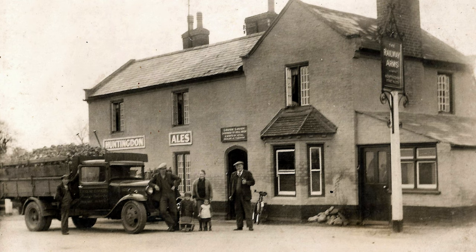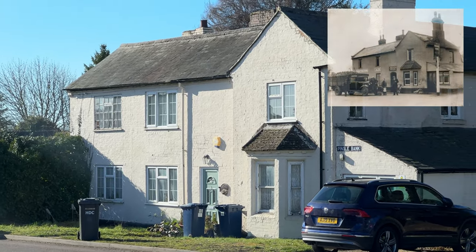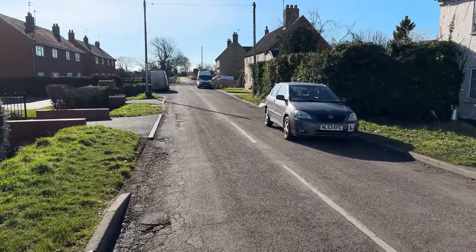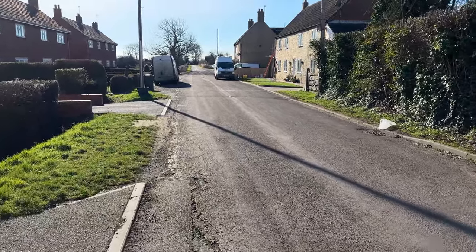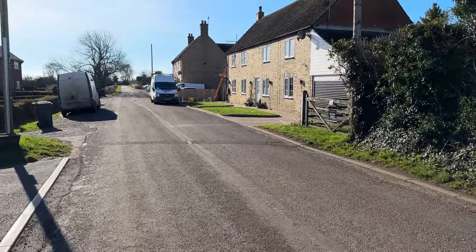I put up an old picture of, we're just coming out of Holme now, but there's a picture of a pub here. It used to be the Railway Inn. Closed in the 1950s, I believe. Great old photograph. And there's the building today. Used to be a blacksmith's next door, marked on the old maps, a smithy, but I'm pretty sure this is a complete new build. I might be wrong. It doesn't look like a smithy to me. Looks like a nice house. But it was on that site.